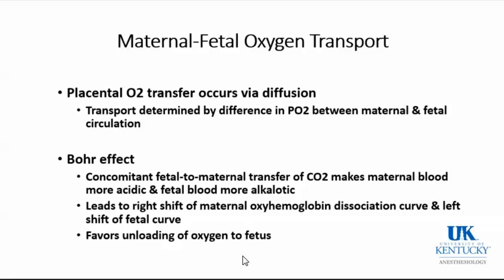Other things to keep in mind in terms of effects on maternal-fetal oxygen transport is the Bohr effect. And this refers to the fact that at the same time that you have oxygen being transported from maternal to fetal side, you're also having fetal to maternal transfer of carbon dioxide, which makes your maternal blood more acidic and your fetal blood more alkalotic. As a result, that leads to a rightward shift of the maternal oxyhemoglobin dissociation curve and a left shift of the fetal curve, and that in addition favors unloading of oxygen to the fetus. So one thing to remember is that pretty much every factor is going to favor oxygen delivery from the maternal side to the fetal side.